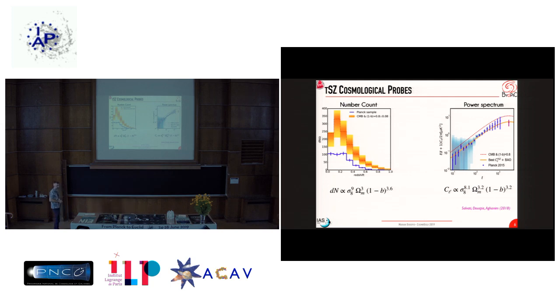So you have two probes of cosmology using SZ. The number counts, which scale more or less like sigma 8 omega m to the third. And you have the angular power spectrum, the full map, which scales almost the same way, with this dependency on the mass bias that was discussed before.